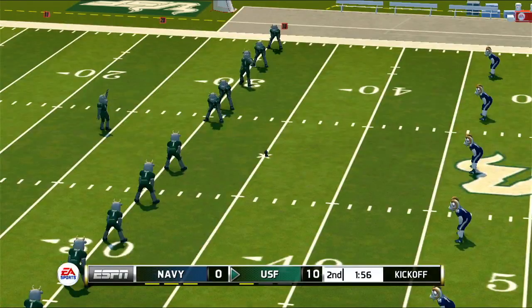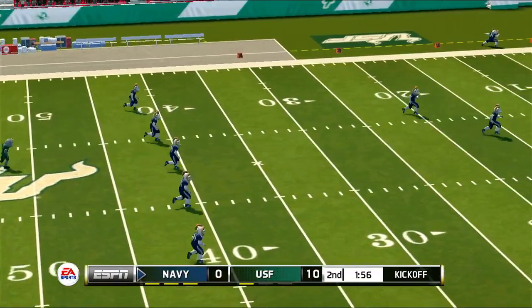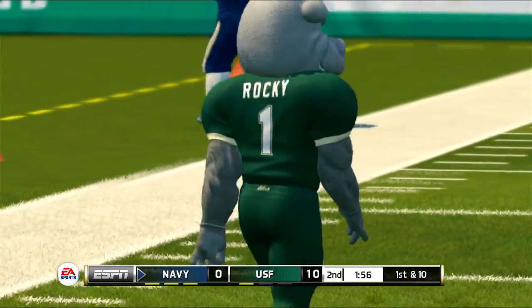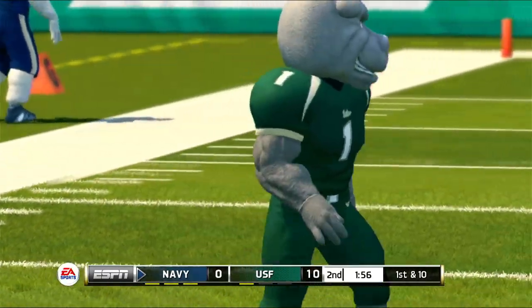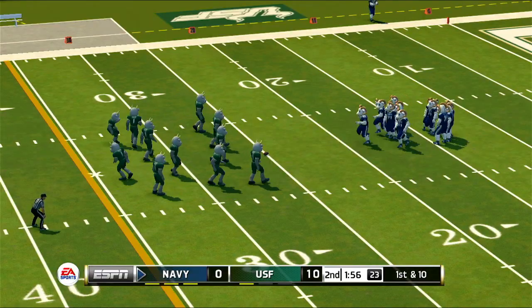And Brad, right now, the offensive line is just winning the battle in the trenches, opening up some big running room. So our score, 10-0. And they can forget about returning this one. The last time this offense had the ball, it was 3 and out.